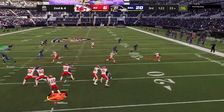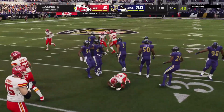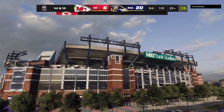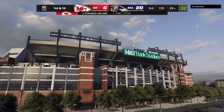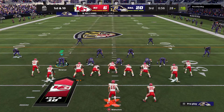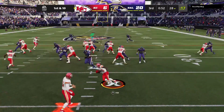Looking to throw again on 2nd down. Mahomes. Now a swing pass. It's Edwards-Helaire. And this one will go to the 28-yard line. But they certainly had success throughout this contest, getting him the ball in the passing game, and there he picks up another first down. Whatever they saw going into this one, they've been able to capitalize on it, and no adjustment has been made to take it away.